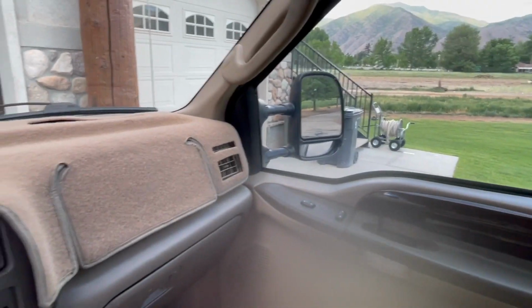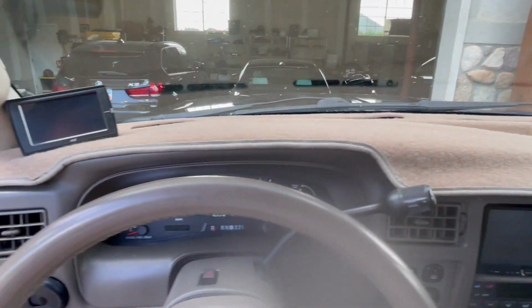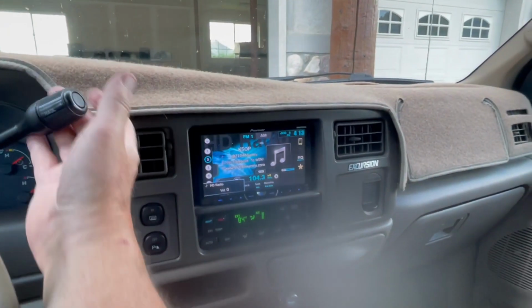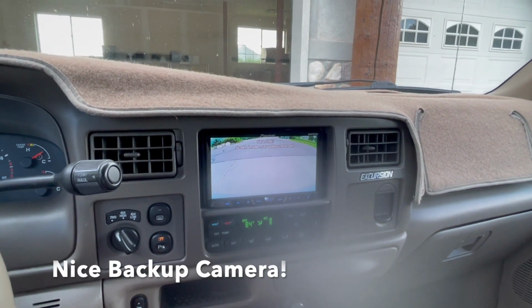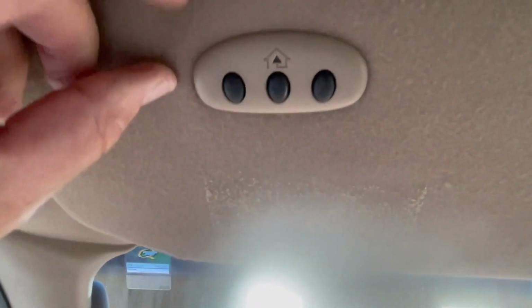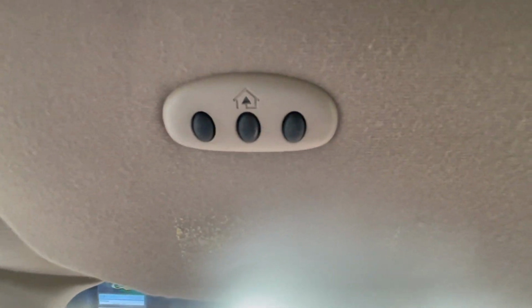Just very useful, very nicely laid out cabin. And then the person before me actually put this nice dash mat on it so it doesn't crack the dash. All one word. You can see the deck here, really nice deck. We'll check it out when we put it in reverse. You get a nice backup cam there, and it makes it really nice for backing up to your trailer. This one also has the integrated Ford door opener, and they're real handy. You program those, you don't have to have the little clip type remote for your garage doors.